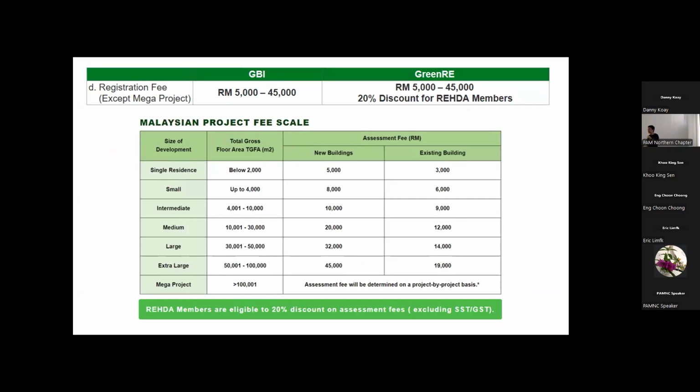That is on the first three. This part is the registration fees, except mega project. Same, from 5 to 45, from 5 to 45. But Green RE has a 20% discount for members. That makes it slightly cheaper. I did not hear directly from Green RE, but a lot of people outside are saying that Green RE is cheaper and easier to get. A lot of people say that. This is one of the cheaper ones, confirmed, because you have a 20% discount. How to make the two cheaper, I'll go through later. So in general, this is the amount, and it is relatively cheaper, with a 20% discount on registration.